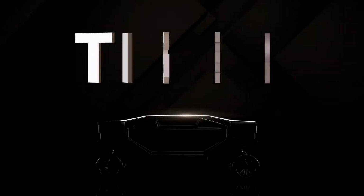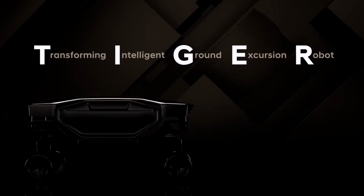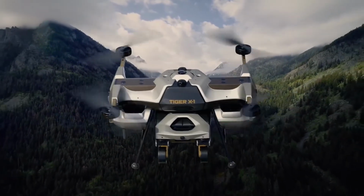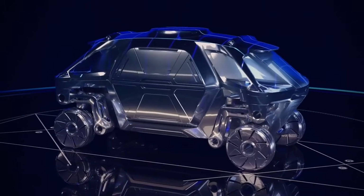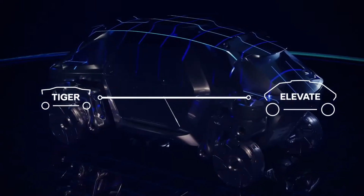The new concept is called Tiger, which stands for Transforming Intelligent Ground Excursion Robot. The version I'm showing here is called Tiger X1, where X stands for experimental. Tiger is a modular platform similar to Elevate, our first UMV revealed at CES 2019. Now, the two have many similarities.